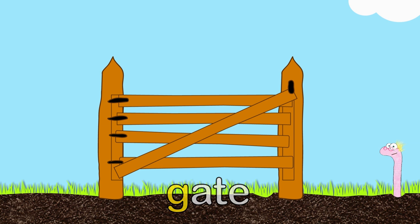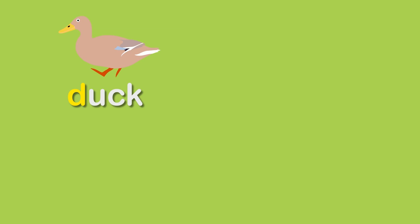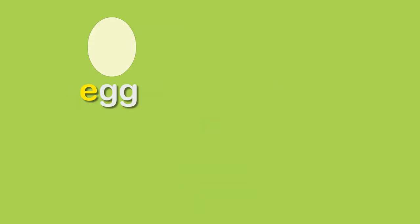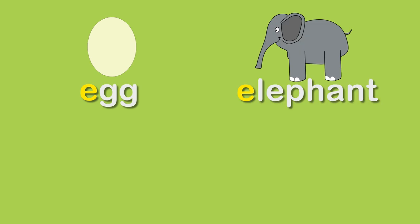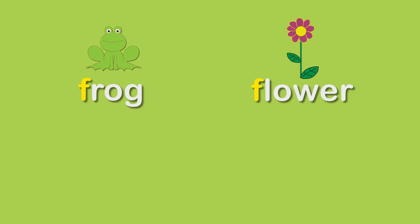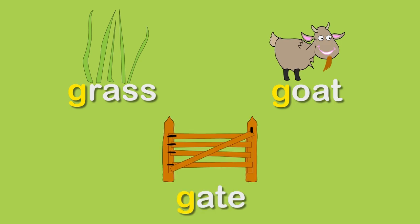Shall we look together at what we have learned today? We have learned d, e, f, g. Duck, dragon, dress, egg, elephant, engine, frog, flower, fork, grass, goat, gate.